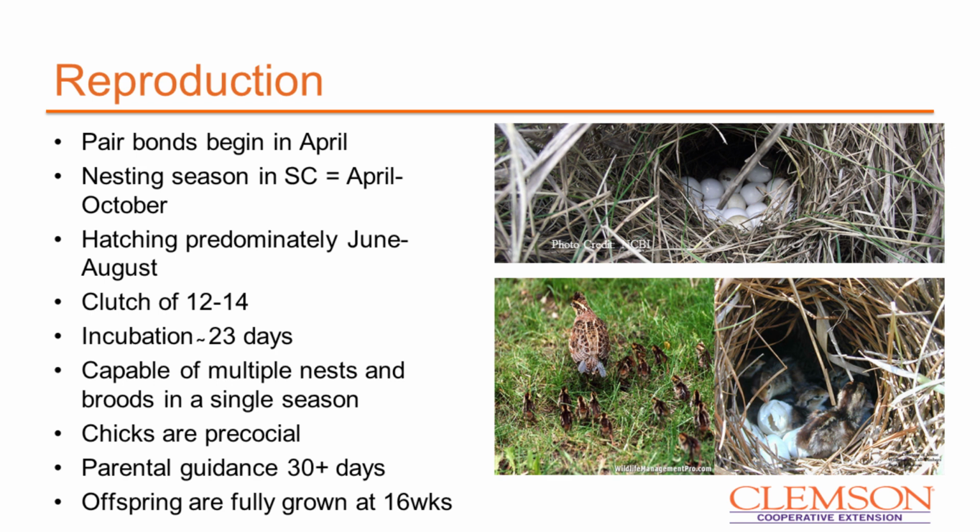Typically 12 is a good number there. They're going to incubate those eggs together for 23 days and then they hatch. And both the male and the female are going to work with brood rearing. Now what's interesting in bobwhites is yes, that's a pair, and that bobwhite male is going to spend a lot of time and resources in incubating and helping to raise that brood.